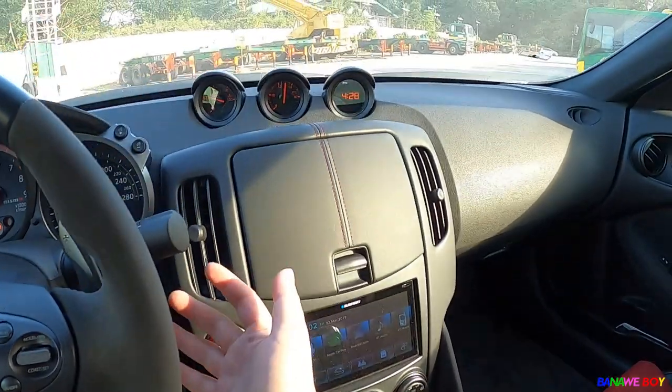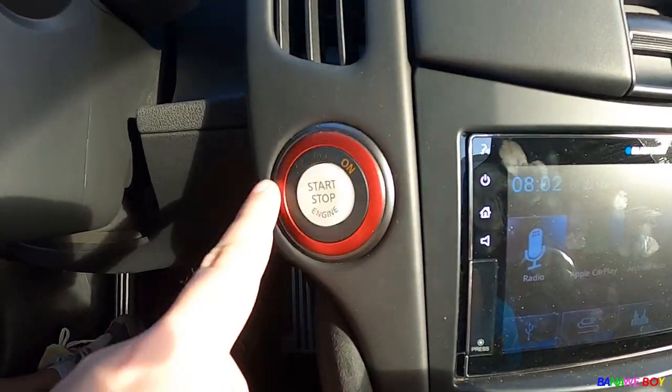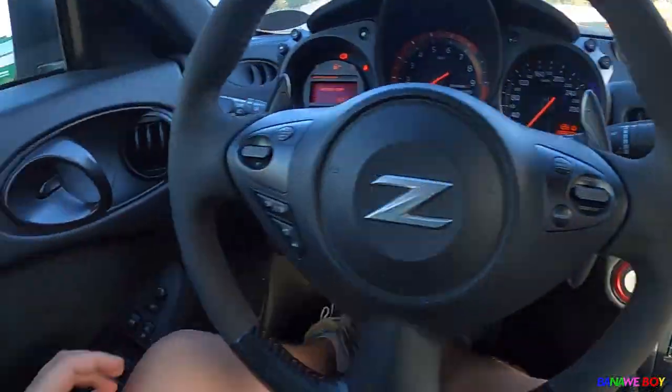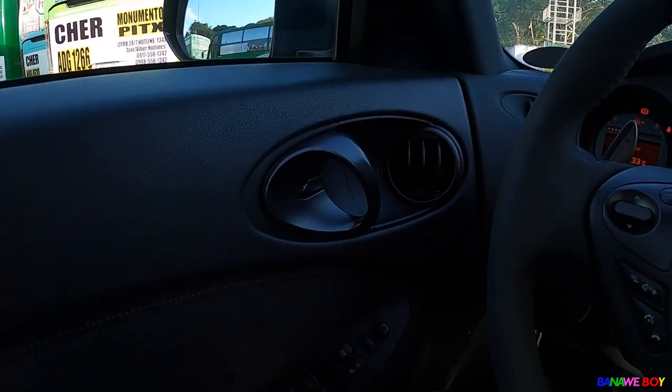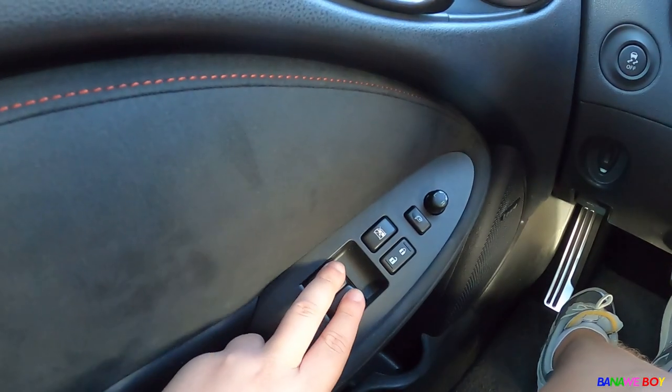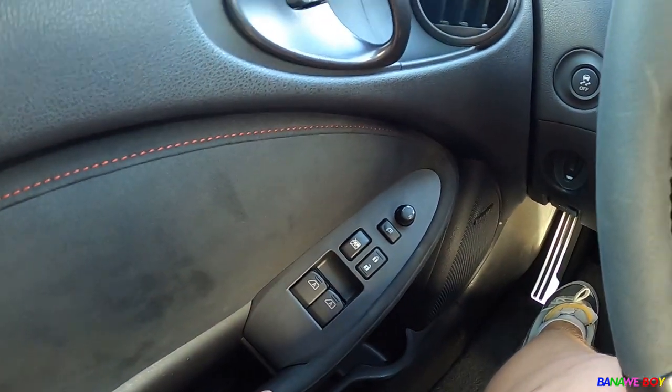Then the aircon is very, very good. And then it has a red push start button outline for the push start button. And then it has auto retract side mirrors. Yan. All the windows are one touch down, one touch up. So, malaking bagay rin yun.